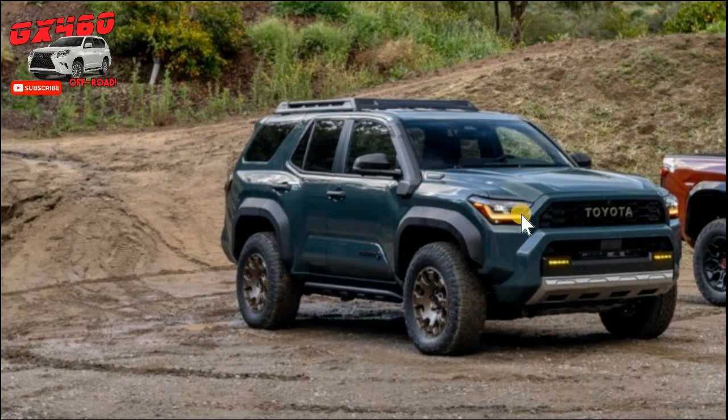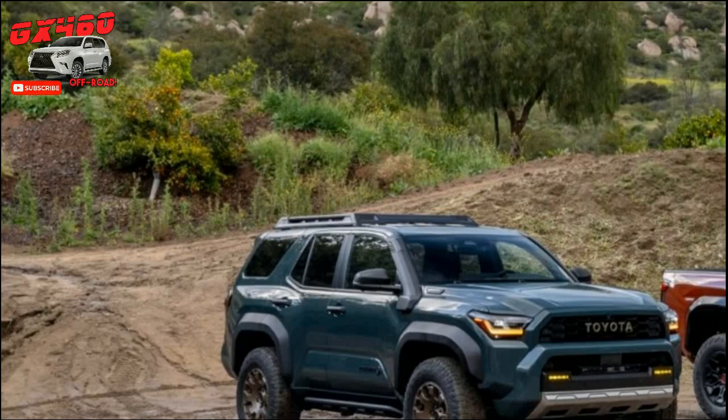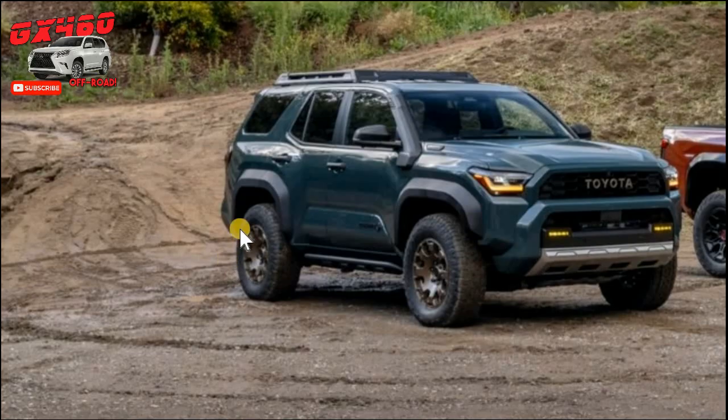And so that's why this 4Runner is just an American market vehicle. The Toyota 4Runner is just for the American market. The world market gets the Land Cruiser 300, not the 250, the 300. The reason this isn't in the world market is that they don't care about the looks, but Americans do.